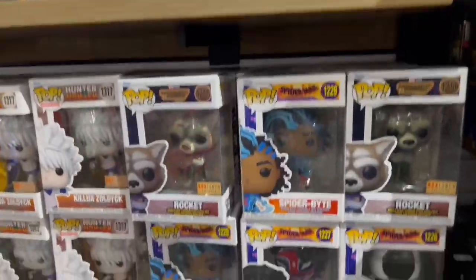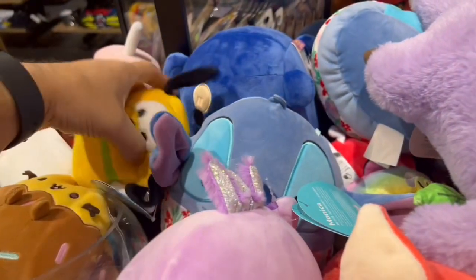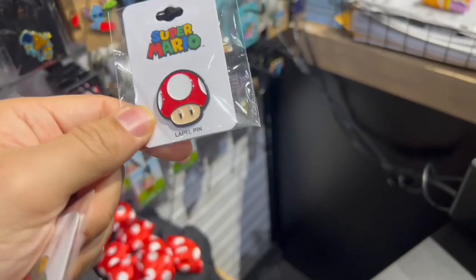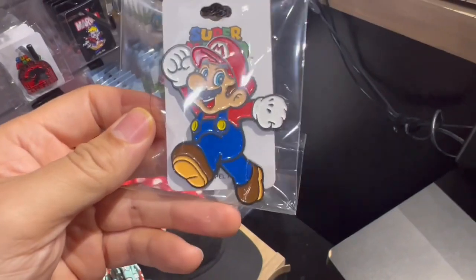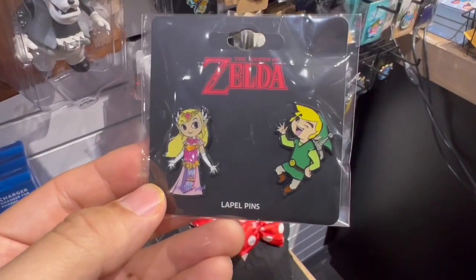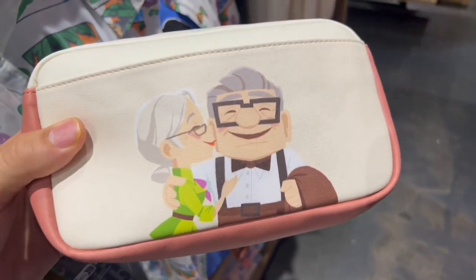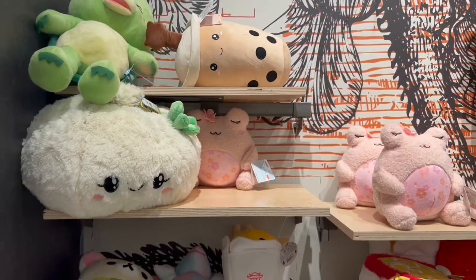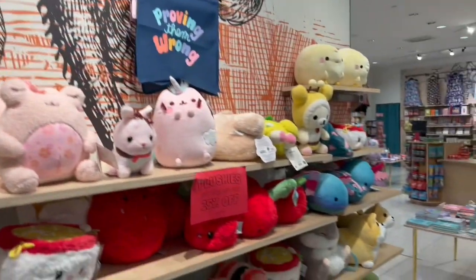And they have tons of Funko Pops. And they got so many plushies too. Pluto. Look at all these plushies. Love the mushroom. Super Mario. There's Legend of Zelda. That's a cute bag. The Little Mermaid. So they got like a ton of like plushies here too.